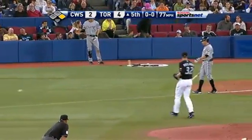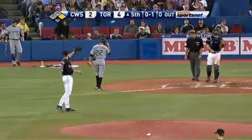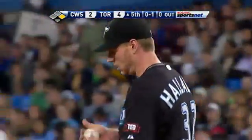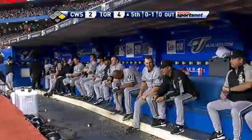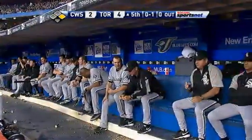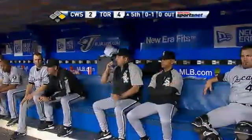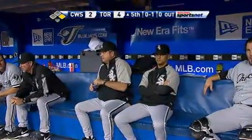Podsednik tries to bunt. It rolls foul. They have played so poorly in this building that when Podsednik scored in the first inning yesterday to give the White Sox a 1-0 lead, it ended a streak of 49 consecutive innings without a lead at the Rogers Center. Amazing.